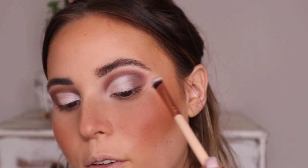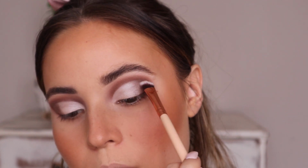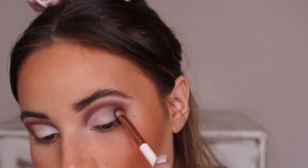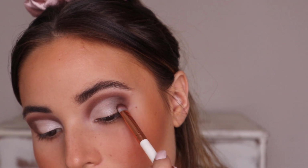I'm just taking a fluffier brush and then just blending these two shades together, dipping into this darker shade and just making sure that we pack that on into the outer corner. We are going to be taking that darkest color that we used and going underneath the eye to just brighten up the eyes and balance out all the color that's on top and just bring it down below.